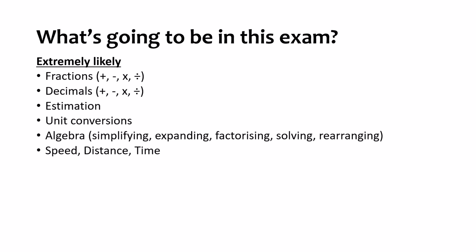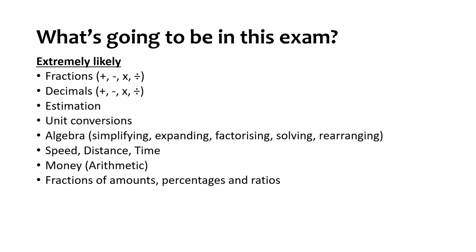Speed, distance, time, and other compound measures, but speed, distance, time is particularly common for the non-calculator exam, including questions where you need to convert between minutes and hours, for example. So make sure you're ready for that. Money problems, and again, this is going back to decimal arithmetic being the main thing we're trying to address here. But these are questions where you have to read the questions really carefully, 4 or 5 markers.